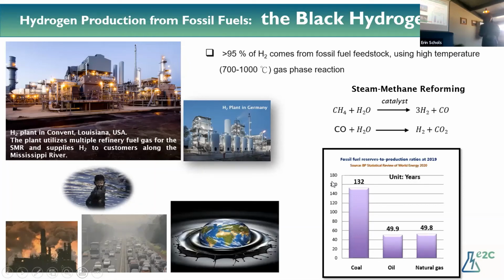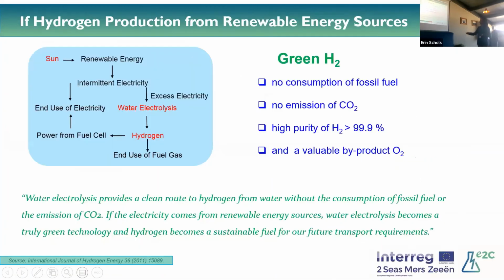So now we know people name hydrogen in different colors, green, black, or blue. This fossil fuel hydrogen we call black or gray hydrogen. And the blue hydrogen is, we capture the produced CO2 and convert it, utilize it, reuse it. So that process can turn the black hydrogen into blue hydrogen. And green hydrogen, and also you can see from BP's analysis report that shows the reserve to production ratio for the fossil fuel. As we can see, within the next 150 years, we will use up all of the fossil fuel. So we must develop new technology.